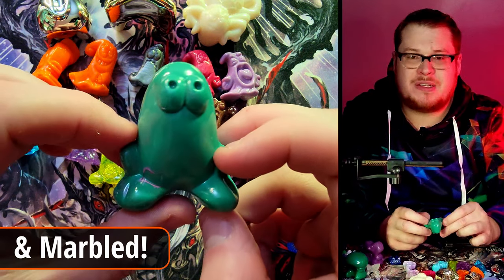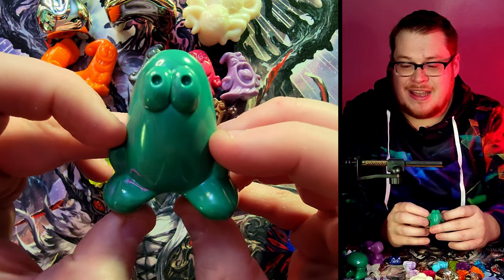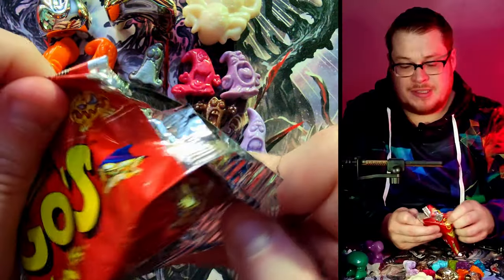It's eggy. It's everybody's fave from the classic series. How could it not be? It's just a dumb little egg with eyes, and it's wonderful. Here it is, the last GoGos Crazy Bone Ghost Pack that I have currently. Let's open it up, see what we can get.